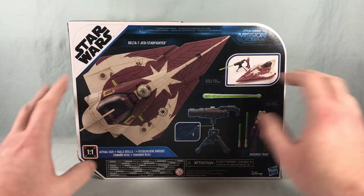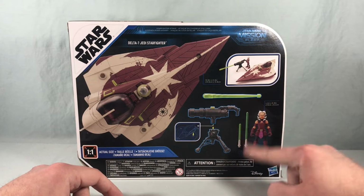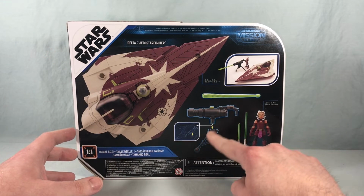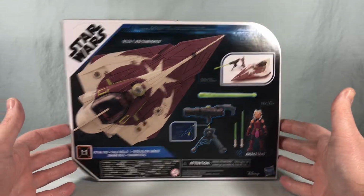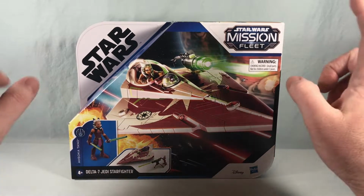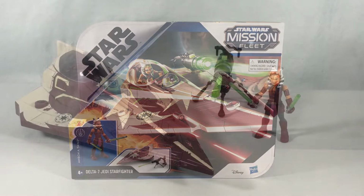And then on the back we have our 1-to-1 actual size layout of the ship. You get Ahsoka with her 2 lightsabers, and then of course we have the spring-loaded missile firing thing with a little turret that you can mount it on, like all of these releases have, because that's kind of the gimmick for this line, even though to me it's the least important part of the line, but that's my personal opinion. In any case, I'm very excited for this release. I'm going to go ahead and get this out of the box, and we're going to take a closer look.